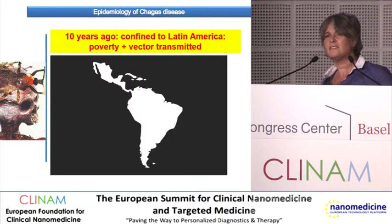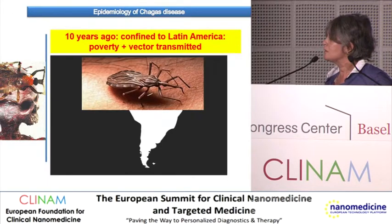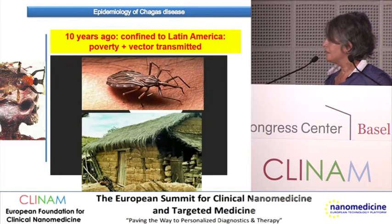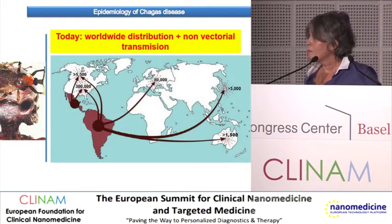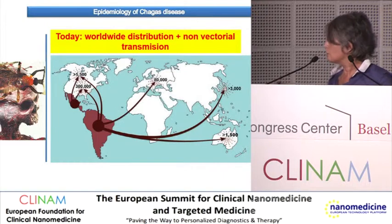And up to nearly 10 years ago, this disease was thought to be limited to the Americas, especially to Latin America, and strongly related with poverty and only vector transmitted. This is the vinchuca, this is a triatomine, and it was always thought that this was the source of the disease, living in the poor houses. But nowadays, this disease has got a worldwide distribution, and the transmission is no longer depending on the vector.